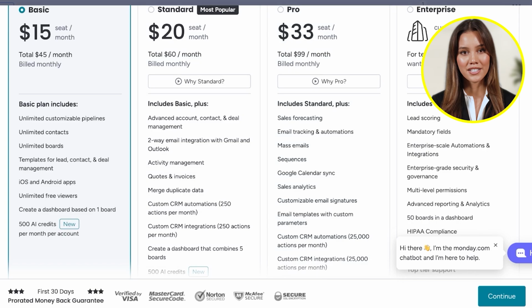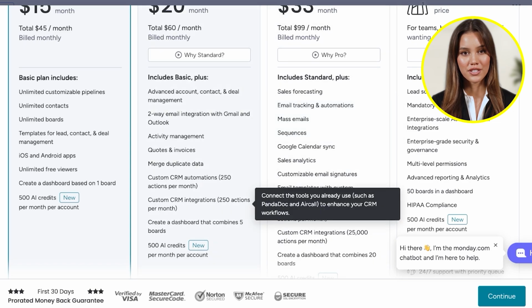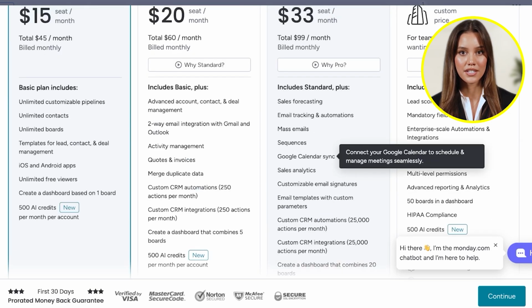You have templates, iOS and Android apps, as well as unlimited free viewers on the basic. And on the standard, it has some of my favorite features, which include the custom CRM automations and custom CRM integrations, which are really helpful if you are running your own CRM tool on Monday. Then they have $33 for their pro plan, including 25,000 automations and integrations for their custom CRM with Google Sync and sequences and mass emailing.